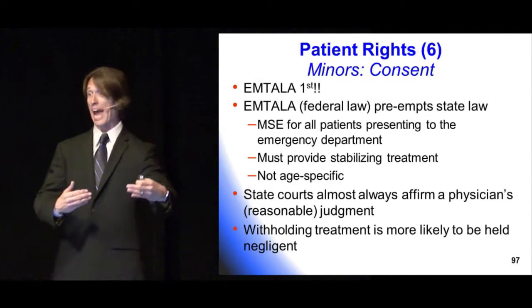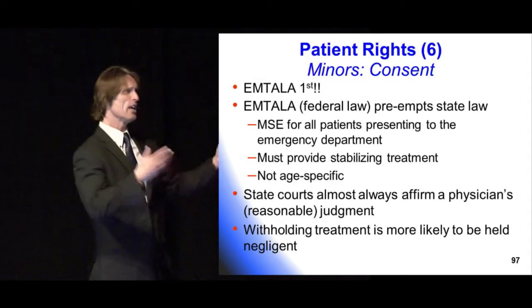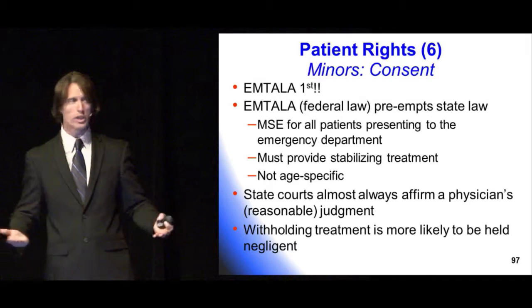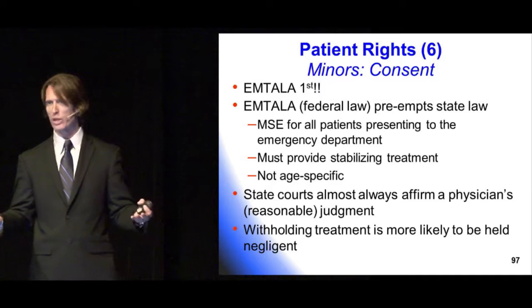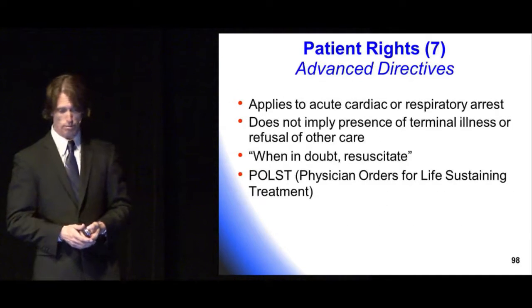No, EMTALA says we have to do this, but please keep trying to get a hold of the parents, and that's the way you should do it. If you're really trying to act reasonably and do the right thing for the patient, no judge, no jury, no layperson is going to question your behavior. They really aren't. But withholding treatment is going to get you into trouble.